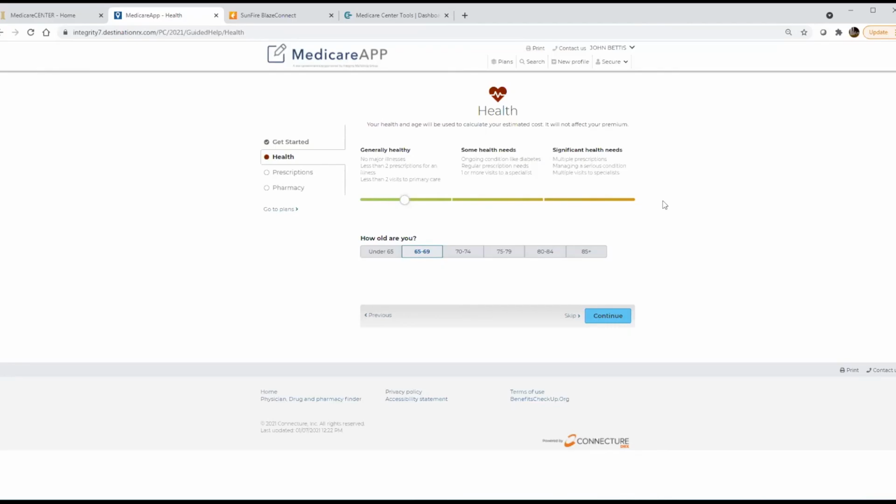So once you get to the health preference on here, it's going to give you three options: generally healthy, some health needs, and significant health needs. So this is just a feature that Medicare Center offers to give you a real life example of your client's out-of-pocket expenses. So if you know you have a client who's going to be utilizing this plan, who has significant health needs, you can select here. And when you get to the plans, it's going to actually calculate it in a way for their health status.